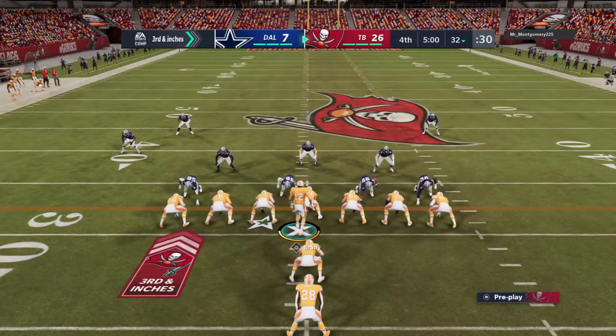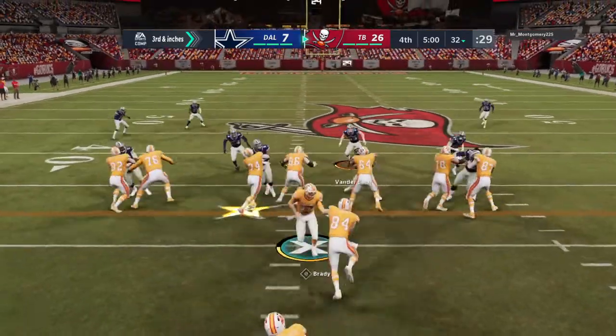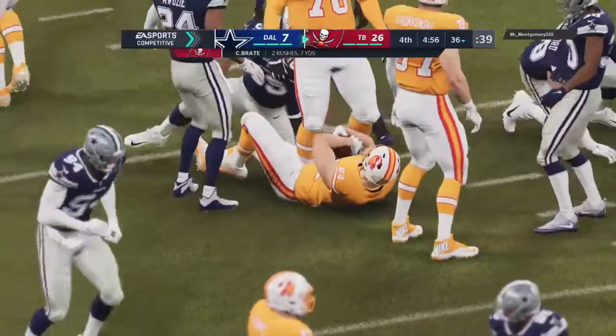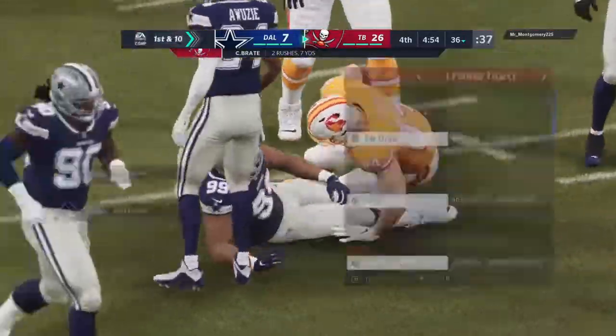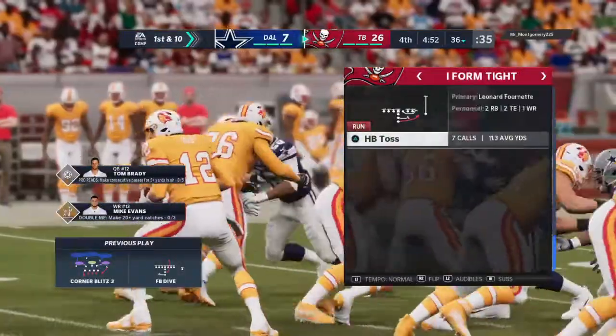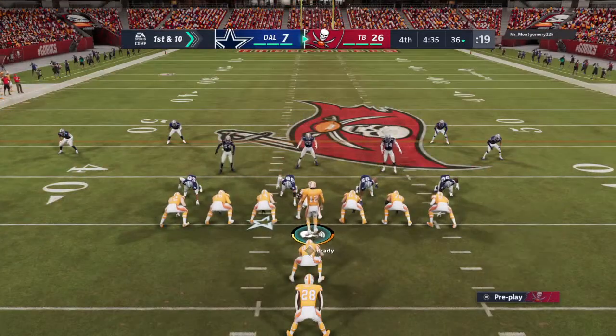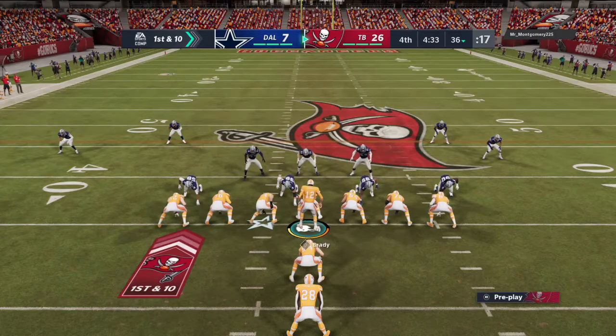The Bucs on 3rd down. They've been okay, 2 for 3 thus far. They're looking at 3rd and a few inches. And he is going to have a Bucs 1st down as they're able to move the sticks with a gain of 4 on 3rd and inches. It's a gain of 4, and it gets him the 1st. 36-yard line.